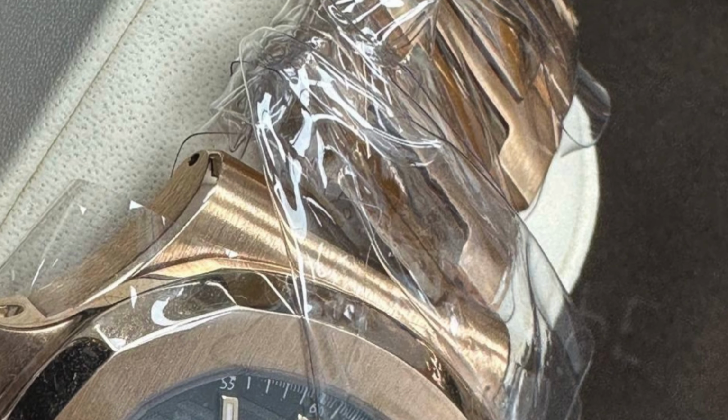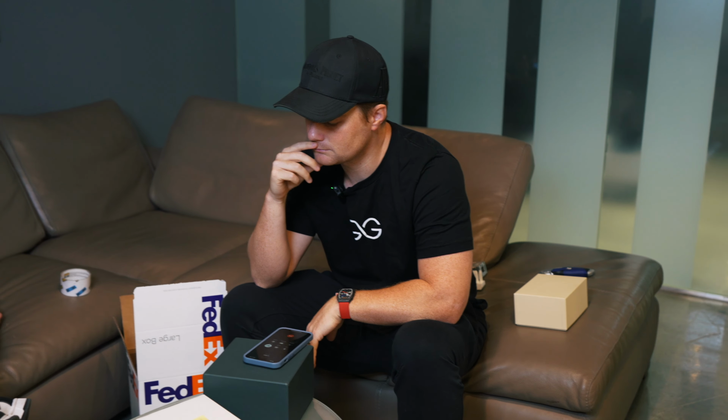We shipped a Nautilus to a client. The client received it and the bracelet had fallen off the case and the screw that connects it was completely bent. I don't know what FedEx was doing, if they're playing basketball with it, but this is an absolute mess. So we're going to have to get the watch back and fix it and reship it back to our customer. I'll call him right now and see what he says.